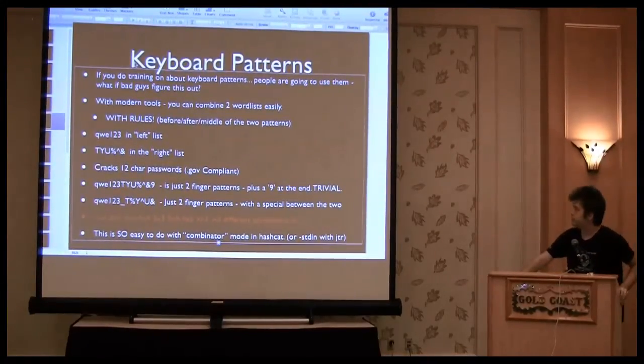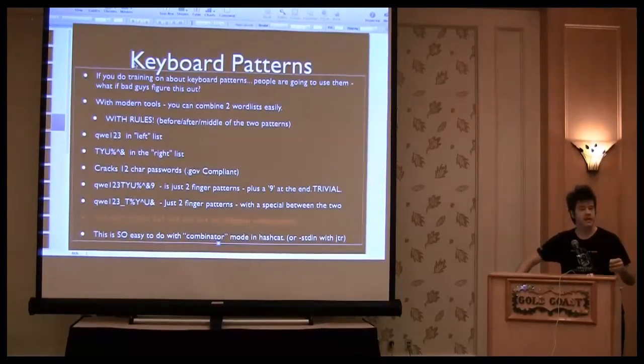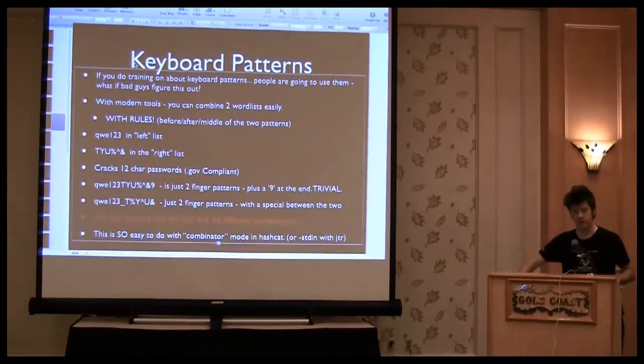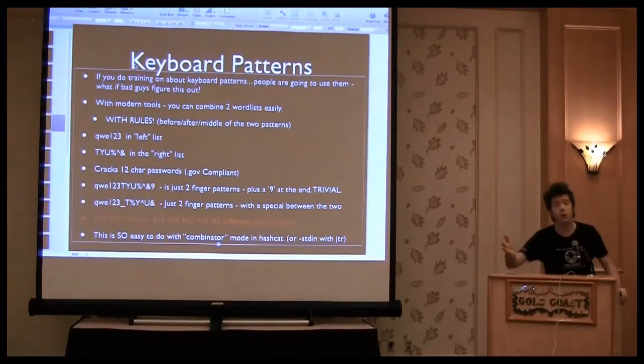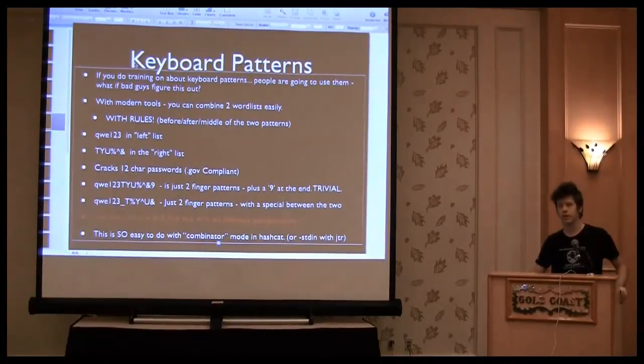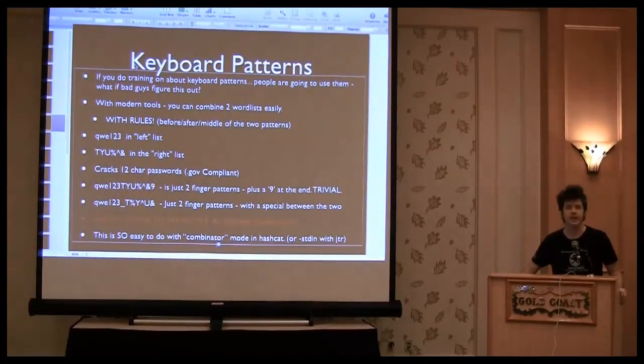Well, I've been to places where they have new user training and they tell people, look, dude, seriously, you can't use the name of the company in your password. It needs to be random. And so some places will tell people about keyboard patterns. Okay. A lot of times, if you make a Windows admin pick a 12-character password, they have to type it in 1,000 times a day. You know, they're not using LastPass or whatever. They're going to make some keyboard pattern.